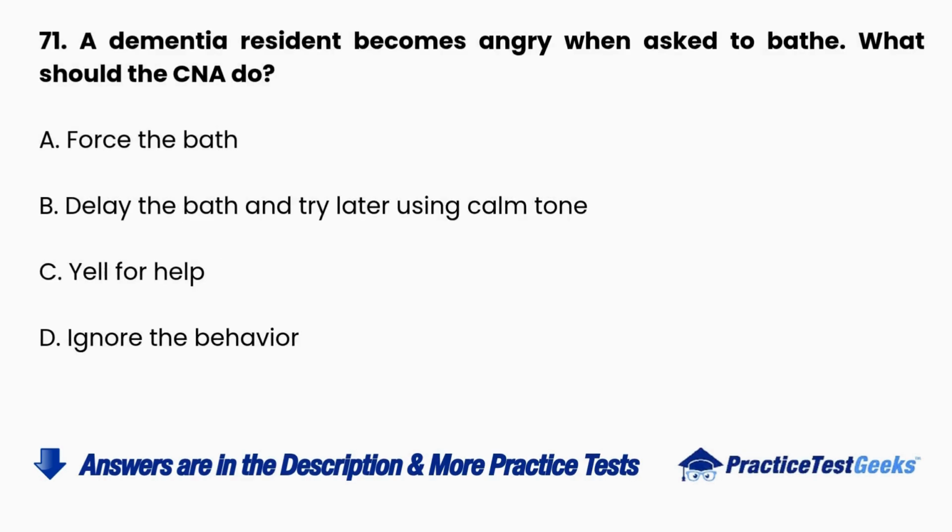71. A dementia resident becomes angry when asked to bathe. What should the CNA do? A. Force the bath. B. Delay the bath and try later using calm tone. C. Yell for help. D. Ignore the behavior.